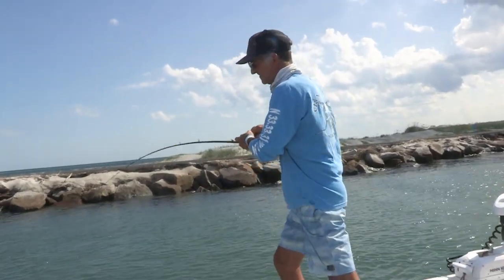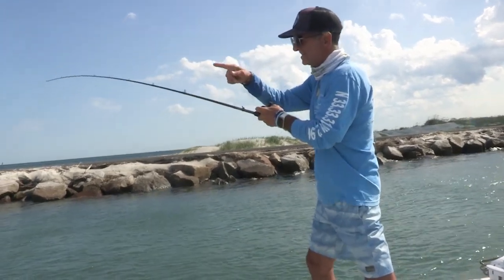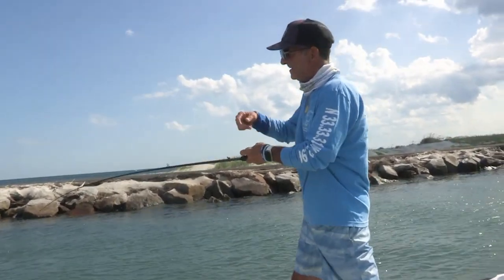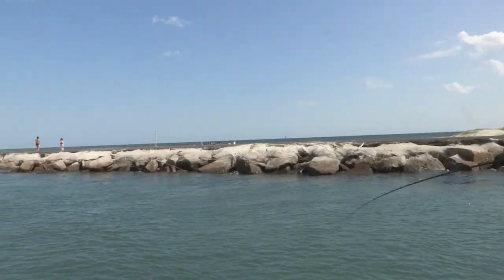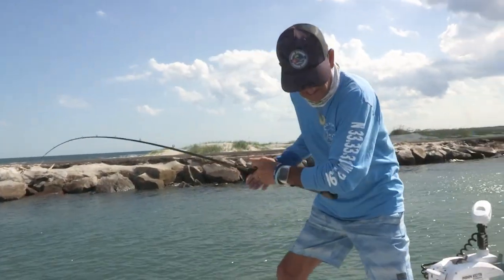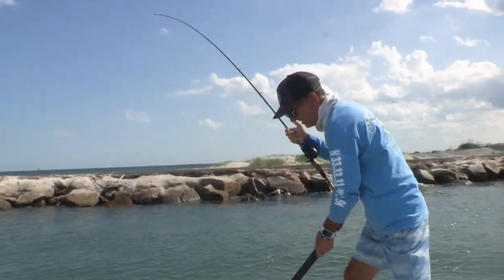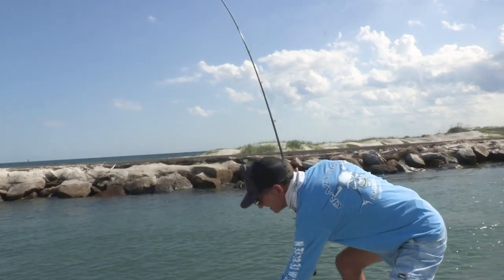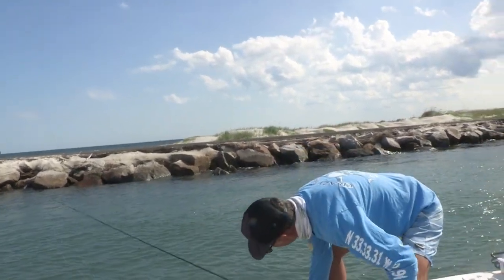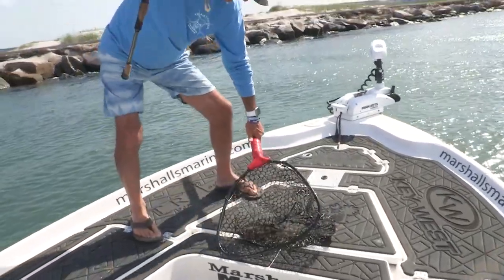We've got umbrellas flying. If you want to see how bad the wind's blowing, there's your umbrella right there. Oh, this is a good one, dude. Oh boy, y'all. Oh, look at that. Come on, get in. Oh yes, look at that. Man, that is a really good one.